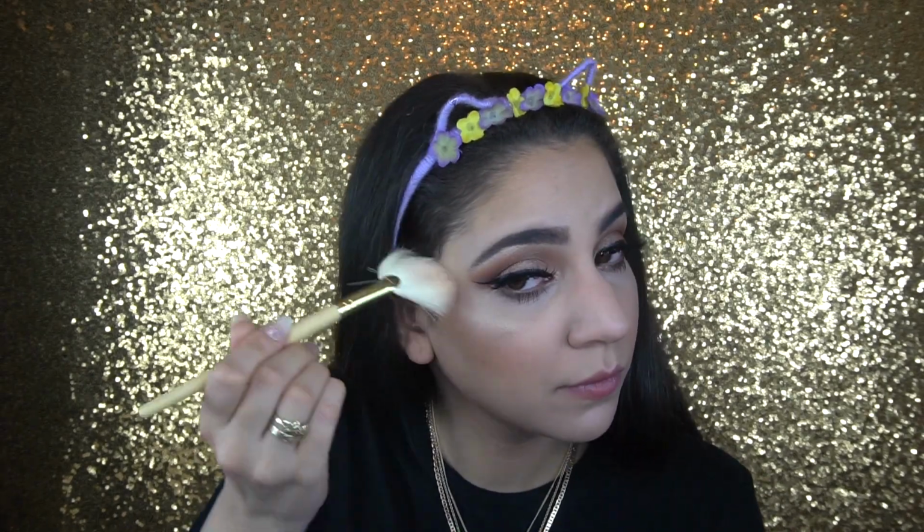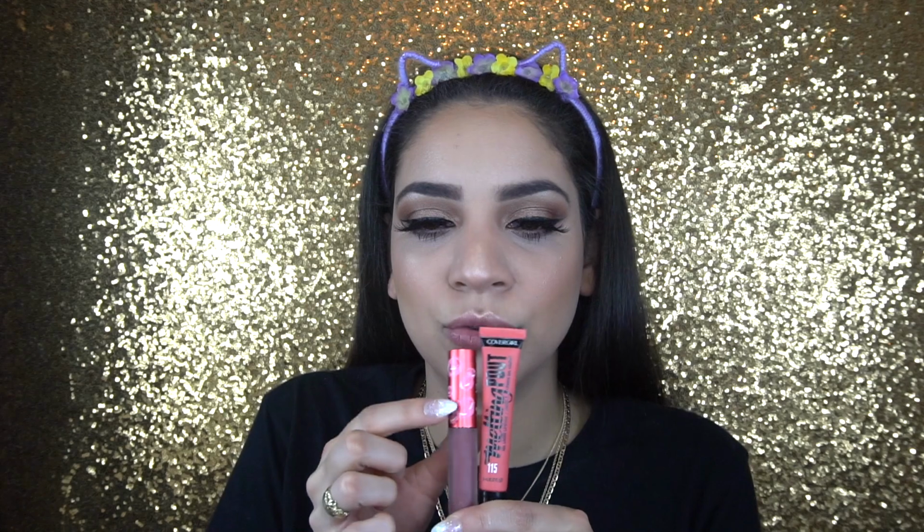After I apply that, I'm going to go in with my highlighter. I'm going to be using the same highlighter that I used to highlight the brow bone. This is more of a corally color, and I don't know why I picked out this color. I was just in a rush. So I'm going to try and mix these two so that it can make a more corally pinkish color. Let's see how it looks. So I'm going to apply this lippy, and it's Saint by Lime Crime.